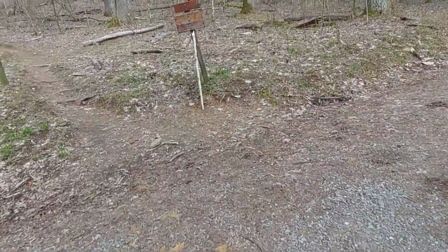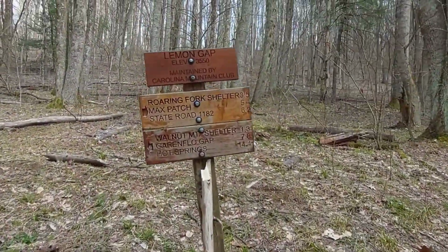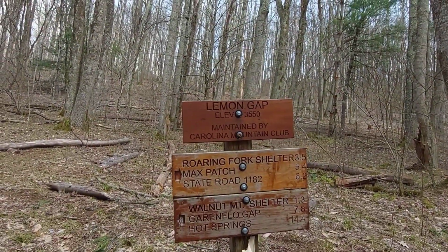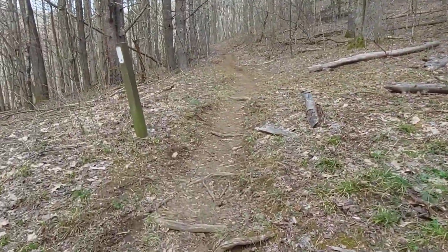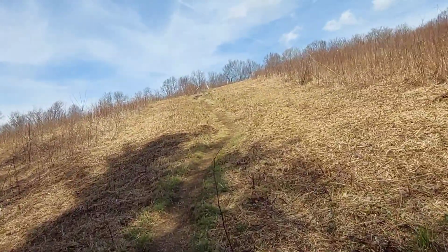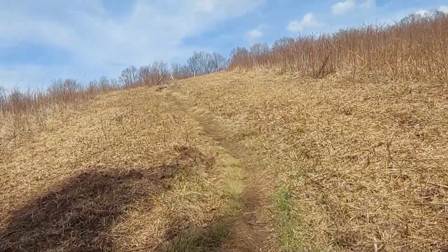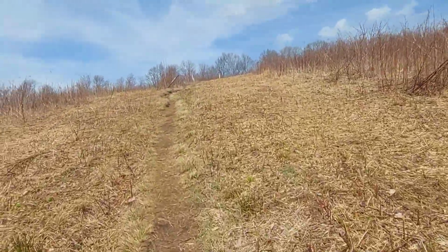Okay, here comes the climb up to Walnut Mtn. See, and they say 1.3, so it's even less steep. Yeah. I dreaded this last year. 4.4, that'll put us at a 13. Here we are. Walnut Mtn Bald. I mean, it's almost done for the day.